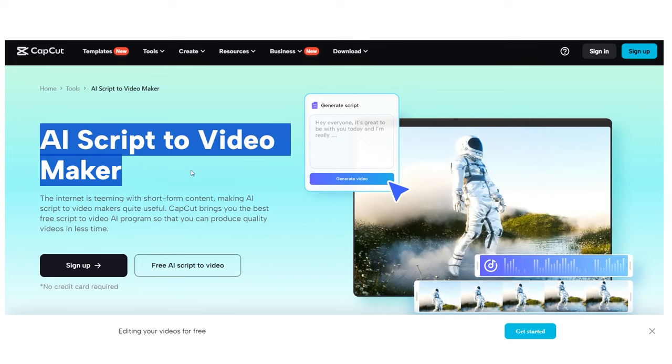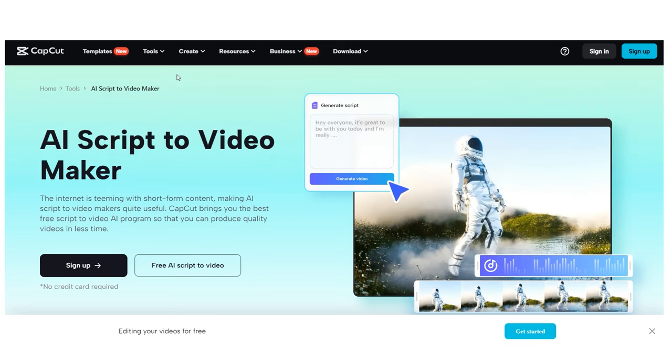All right, folks, there you have it. 9 incredible AI hustles you can explore to make more money.